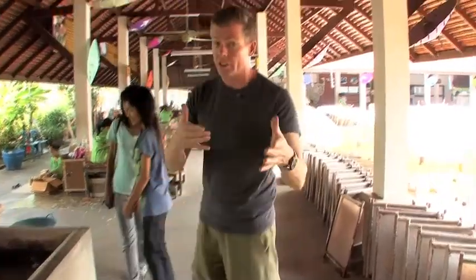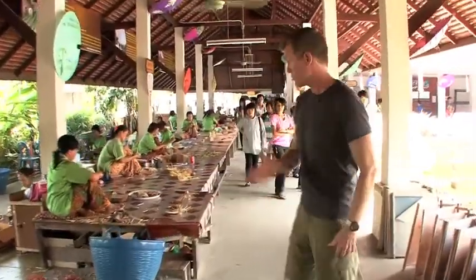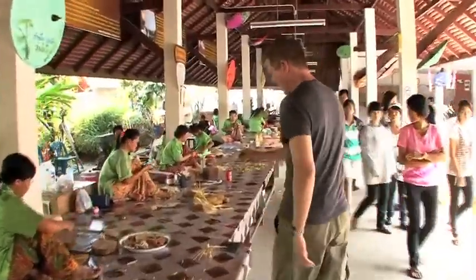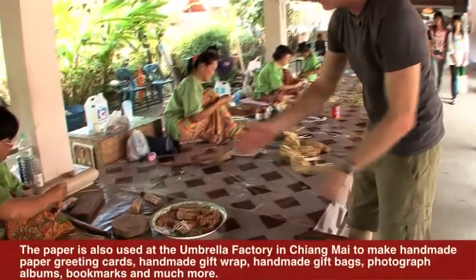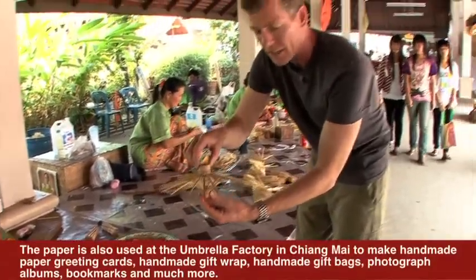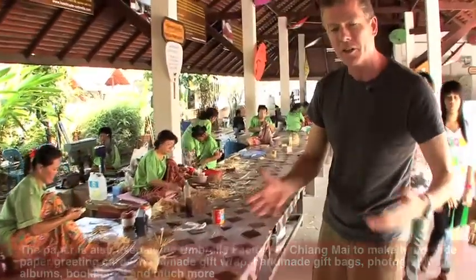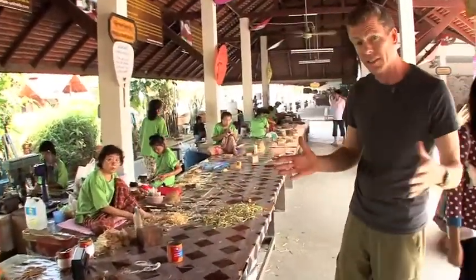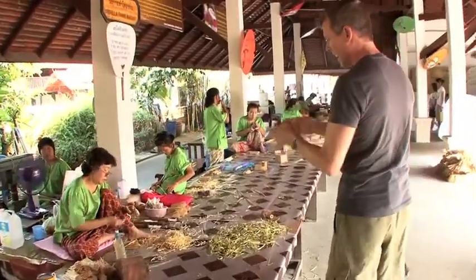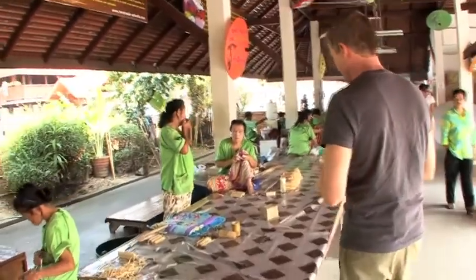But in order to put the cloth on the umbrella, what do you need? You need the actual frame of the umbrella. So we're going to take you down here and show you how they're putting together by hand these little sticks that make the framework for this tiny little umbrella. It's neat. I mean, that's one of the things I love. Right here in Chiang Mai, you can get about 15 minutes outside the city and see how umbrellas have been made for hundreds and hundreds, if not thousands of years.